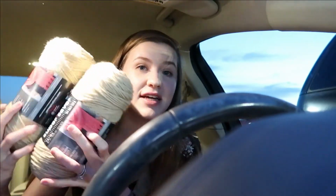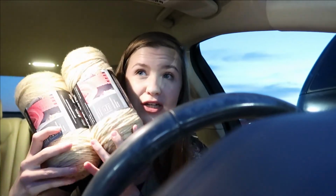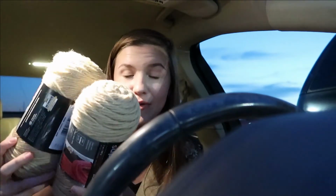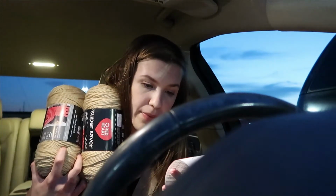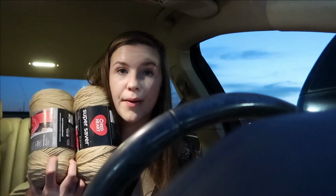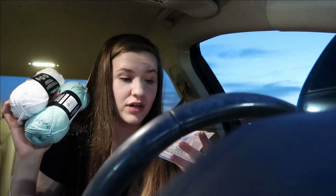So next, I did get 2 Red Heart Super Savers just because I do actually think that I could do a project with these. But these are both in the color buff, and these are the 7-ounce balls, and they were both $3.44. And then I got 2 of these, which are again by Mainstays. These are the 100% cotton yarns. One is a mint green color and one is white, and these were both $2.98.